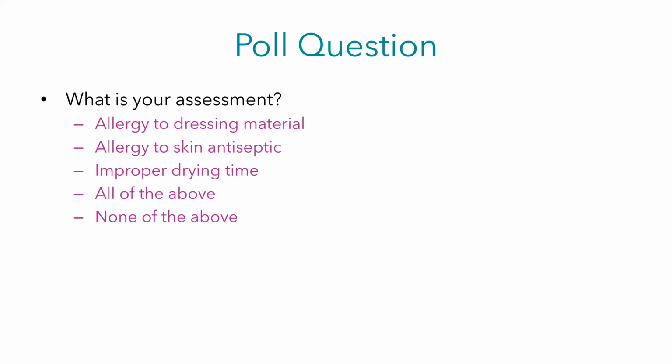Looks like we've got about 60% of everybody have participated now, so maybe we'll share it just so you can see the responses. Okay. And so the responses, oh, great. We have 6% for allergy, 6% for allergy to skin antiseptic and dressing material, 12% improper drying time, 73% say all of the above, and 3% say none of the above.